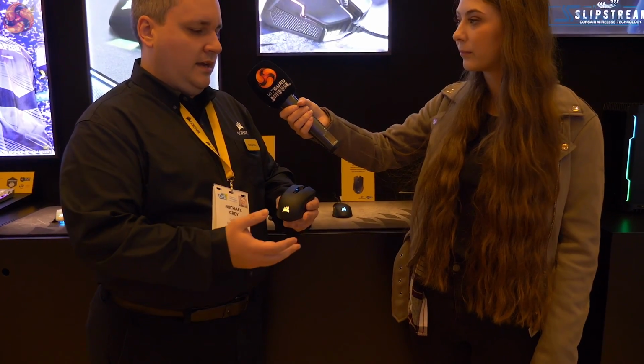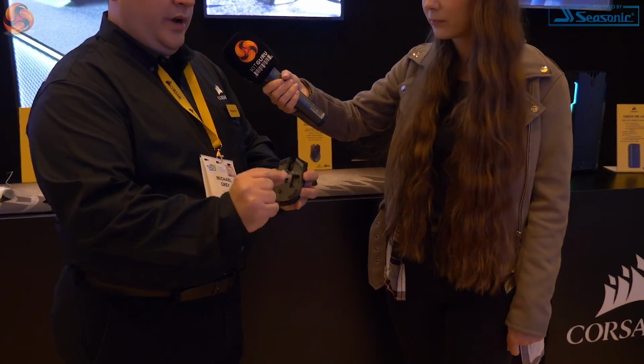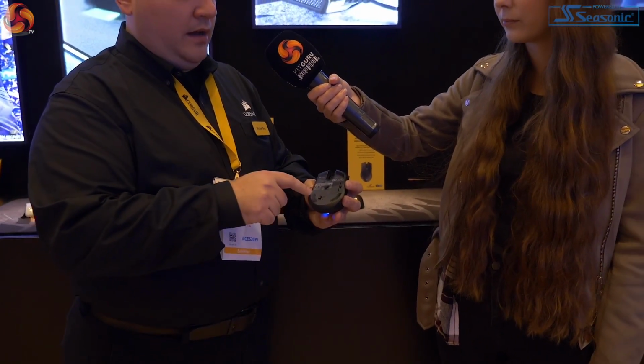And what we have here with the Harpoon Wireless is a 10,000 DPI mouse, weighs in at only 99 grams, has that amazing tech, and also features a little door here where the USB Slipstream wireless receiver can go into. So when you're traveling or you're moving around, you can keep the dongle with you. In addition to that, it also has both a USB wired and a Bluetooth mode. So it's not only fast, high performance, but it's also super flexible.